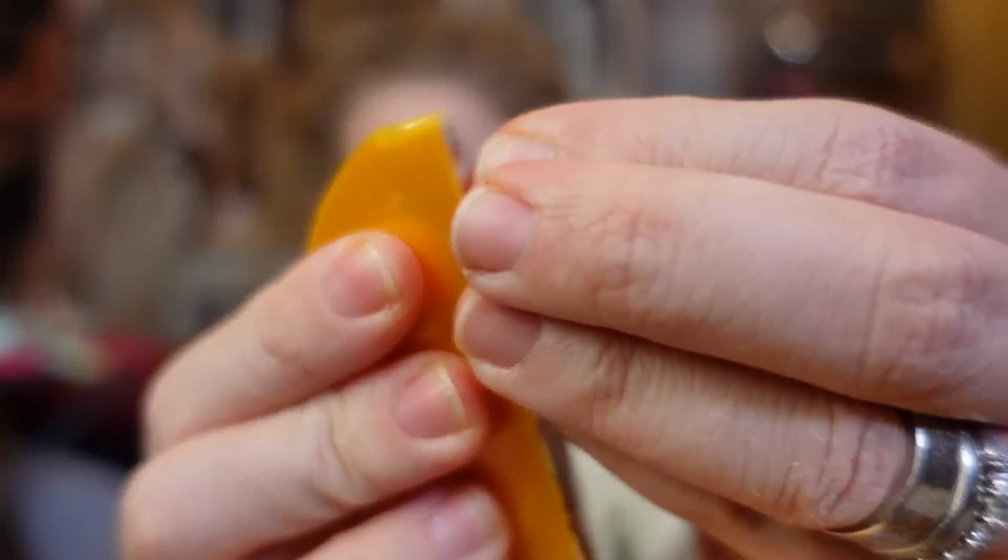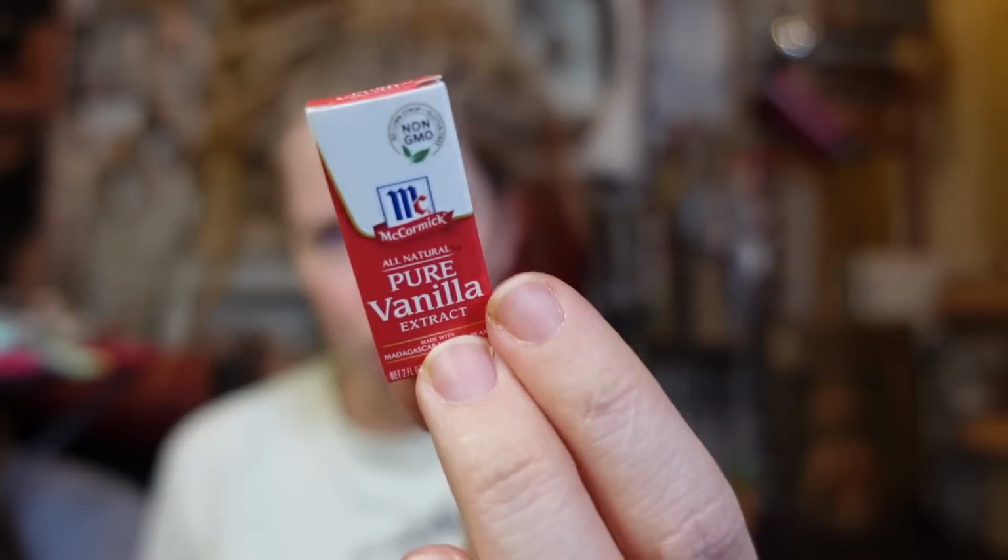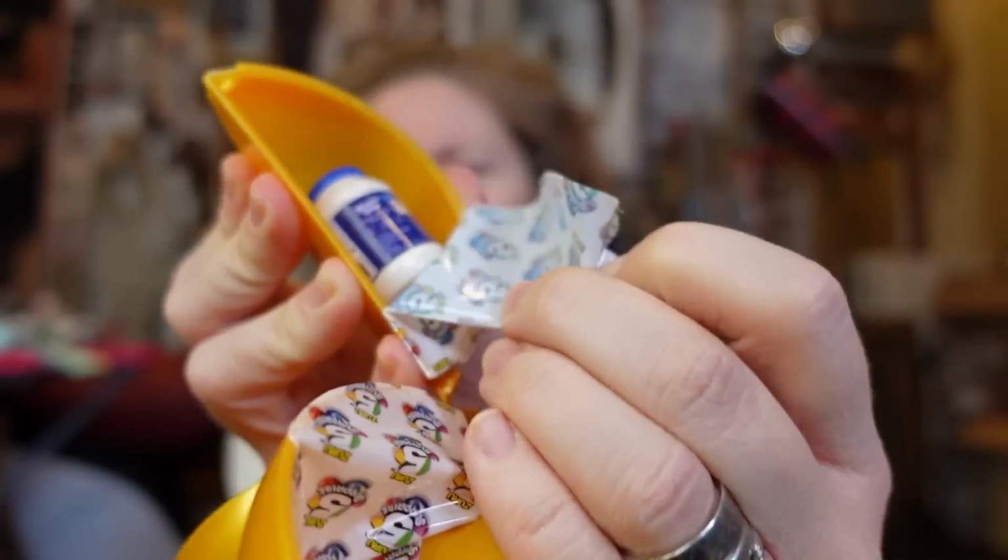I don't know why I looked down and saw the animal crackers. What are those called? Aren't those called Barnum's animal crackers? Or am I just thinking of the literal Barnum and Bailey circus? Which I don't even know if that exists anymore. Pure vanilla. Once again, I know that this is a repeat, but it is cute. Although I wish they would have just done the little bottle of vanilla. I think that would have been cuter than the little paper box.